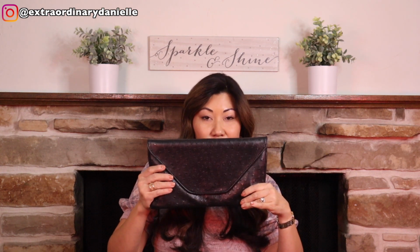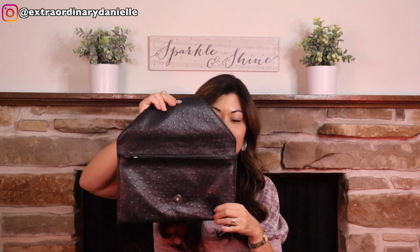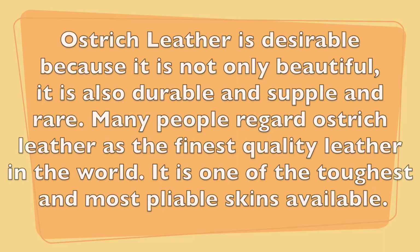It is genuine ostrich leather, and it opens like so. It has a snap button closure, and then you can see that it zips inside. When you open it up, it does have a zipper, and then it does feature a couple of interior pockets as well. When I want a plain black bag and I want to carry a clutch, I grab this bag. Now, you will not believe the reason I wanted to share this. This is amazing to me. I found this bag at a Goodwill for $4.25. This bag was made in Italy.